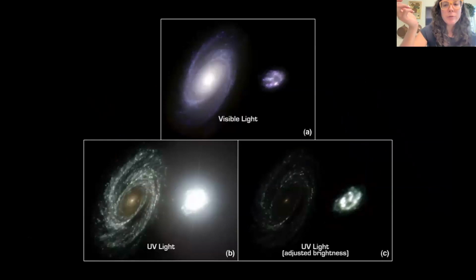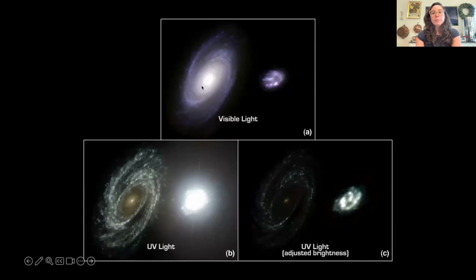And then this is another example of how, by looking at galaxies in the UV, you get different pieces of information. So this is two galaxies which are close to each other in actual space. And in visible light, they look like similar brightness. Obviously, they're very different. This is a satellite of the larger galaxy. But you wouldn't necessarily think that there was anything too unusual happening. Maybe you have some star formation here in these little pockets where it's kind of purple.